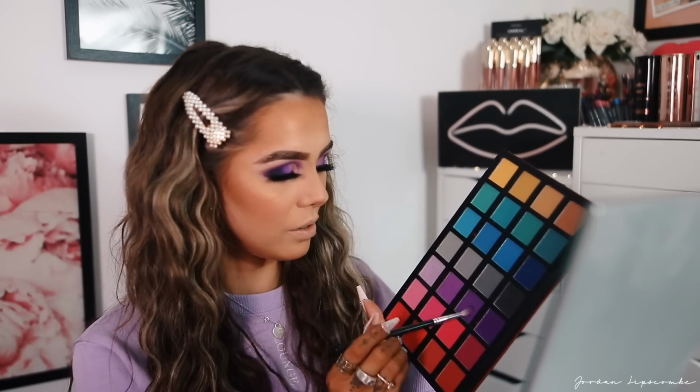Jumping back to the Alexis Stone palette. I think I'm just going to take a mixture of the purples if I'm honest. Just kind of buff them on underneath the eye. I'm actually going to take in some of the pink for the inner half. Love that. That's cool. I love that pink. I'm excited to use those pink colours now. I feel like the only thing missing now is a little pop of something in the inner corner.